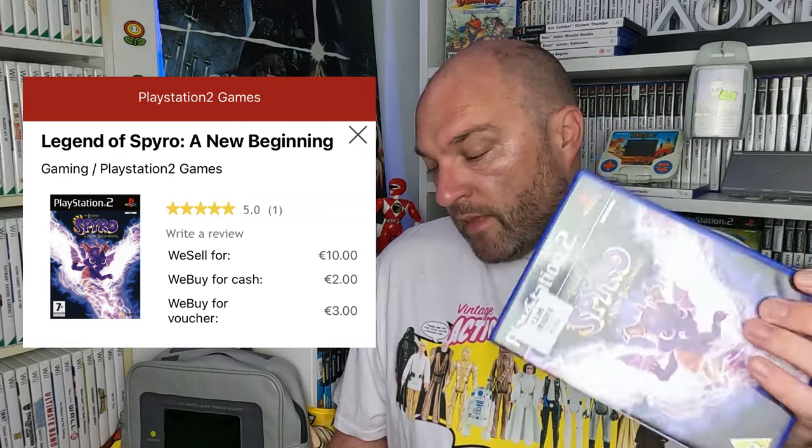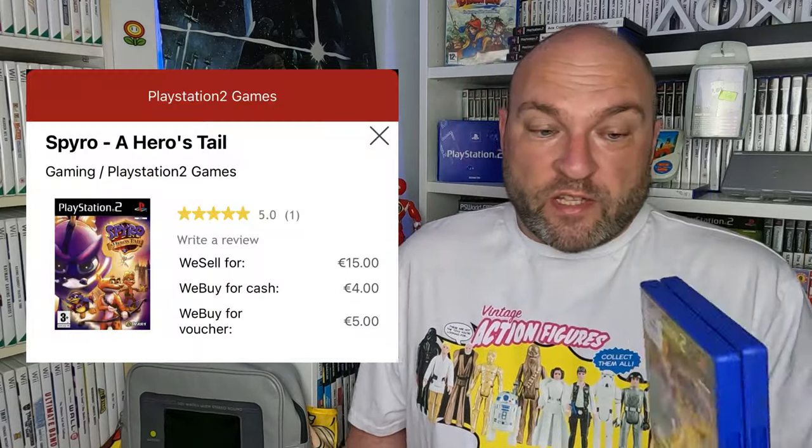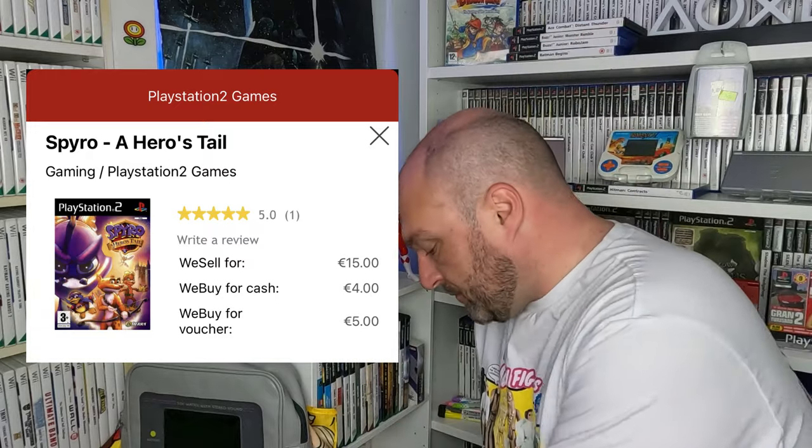But a copy of Legend of Spyro, A New Beginning. And then we also got Spyro, A Hero's Tale. They're two really nice ones to find out in the wild, so delighted to add those to the collection.